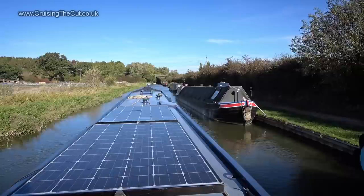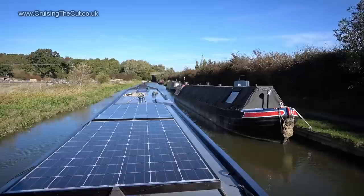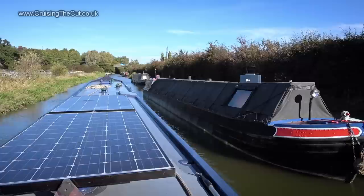Setting off in glorious sunshine, and immediately past the classic working boat Dover, who are viewers of the vlog, so hello Dover.